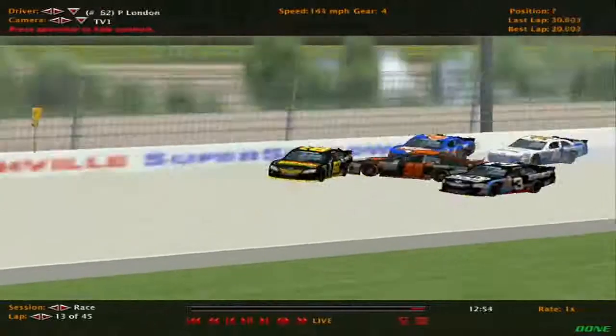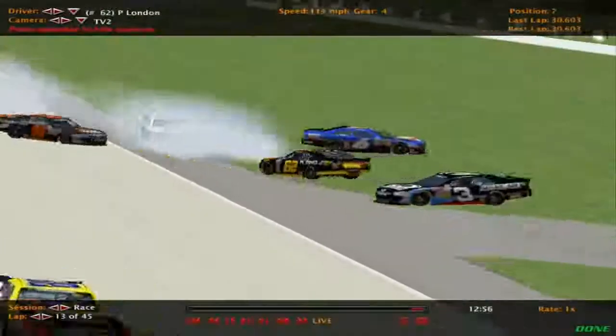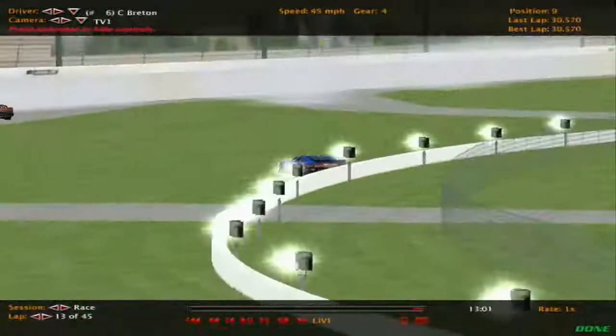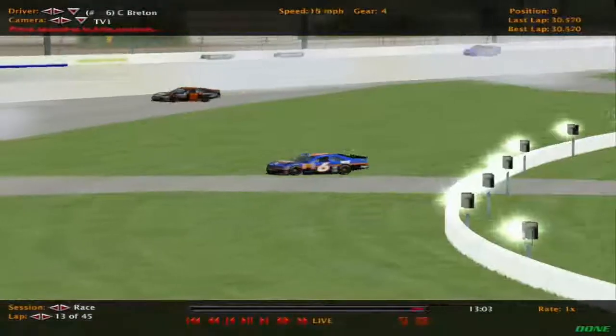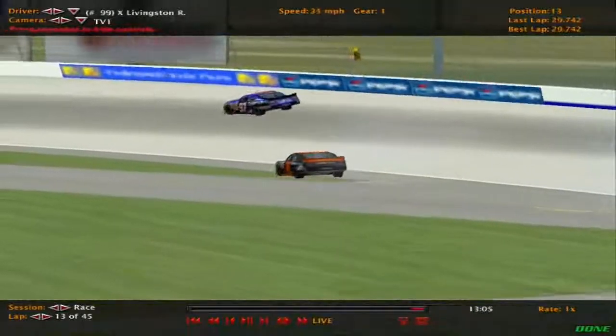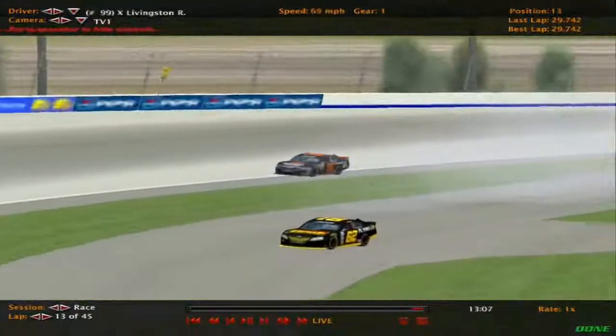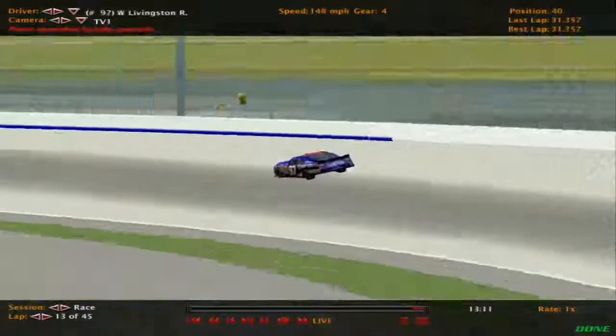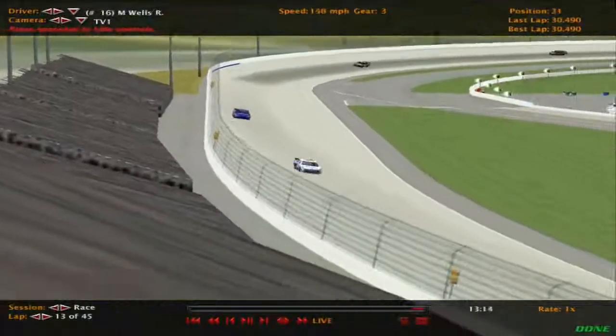Oh, Peachy London just got hit by the 99. Oh, and Charles Jackson nowhere to go. Connor Breen's involved. He's going to hit that wall. Ooh. And I was about to say, there's Xavier Livingston, his new Boost Mobile paint scheme. You might know it as the Travis Pastrana paint scheme. Not a good way to start. Peachy London was leading this race not long ago. Charles Jackson had nowhere to go. Matt Wells might have had a piece of it.